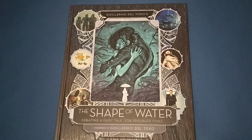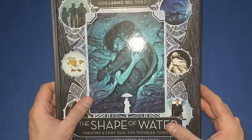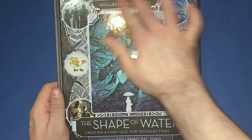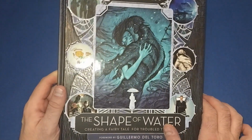So let's go and take a closer look. Here's the first one we're going to look at, obviously The Shape of Water. I'll go in the same order which I showed them in. So love the outdated thing. Has a bit of embossing around the edges as well. And that's some of the pictures of the creature and the government's men and that.